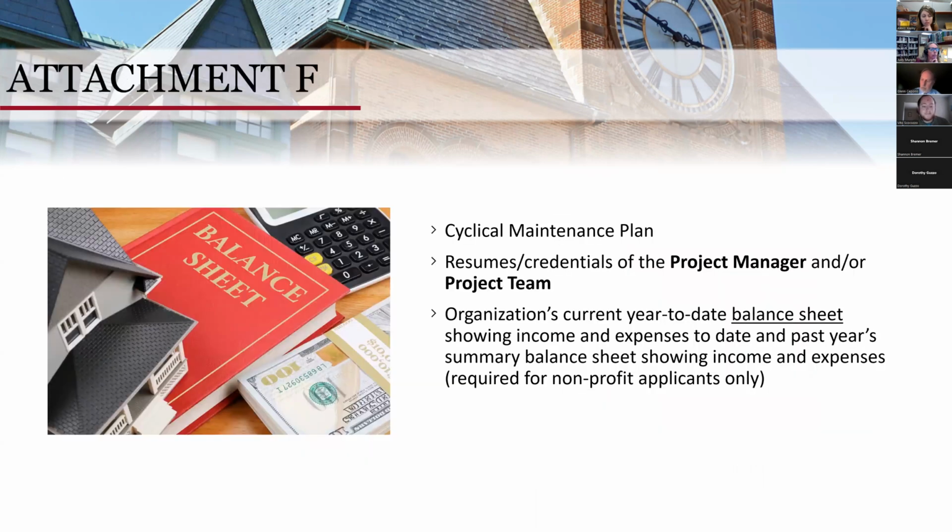Next slide. So attachment F represents your organizational ability. This is where you provide any supplemental information such as cyclical maintenance plans, the resumes and credentials of the project manager and the project team that work for your resource, as well as information showing your organization's current year-to-date balance sheets, showing income and expenses, as well as the past year's summary balance. So not just this current year to date, but also a previous year, so that we can see that your organization can provide the matching funds and has the organizational ability to complete this project. This is required only for nonprofit applicants.